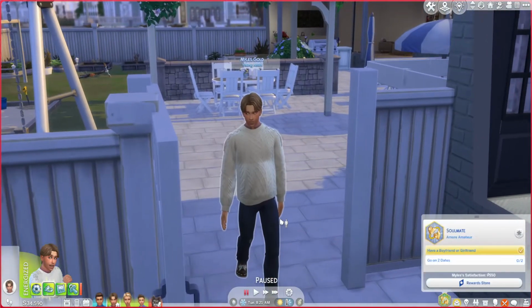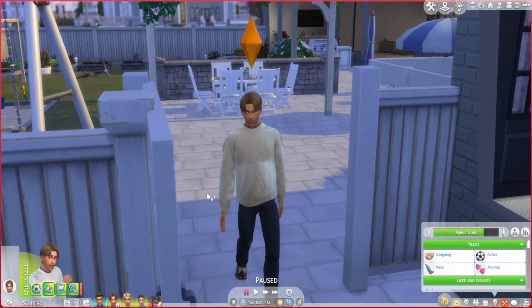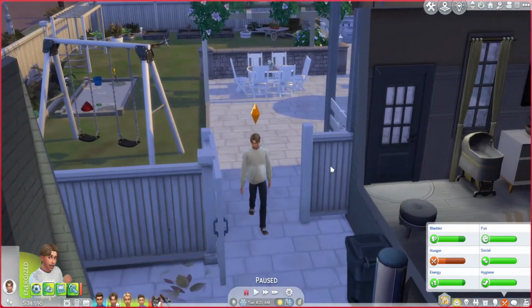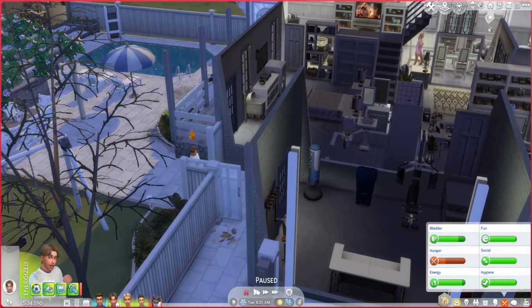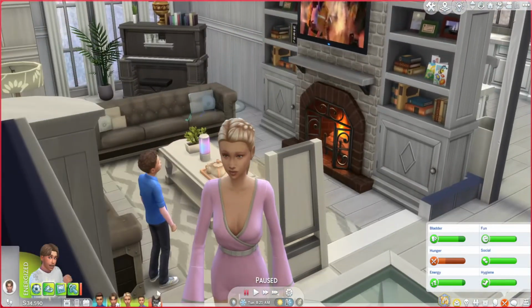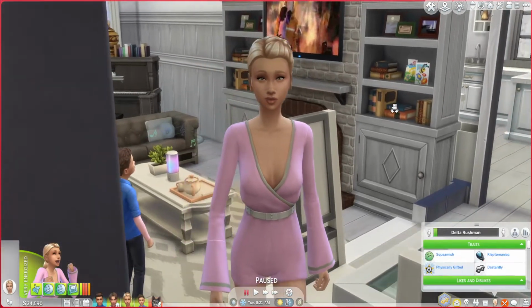He has the soulmate aspiration, but my Sims never leave the house, because I don't like sitting through loading screens. Plus, it never fails that when I go through loading screens, the wants and fears and stuff reappear, and I have to turn them back off, and it's so frustrating. So I don't really leave the lot much, but he's actually on his way to work along with the kids. So this is Delta. Delta is our eldest, and Delta's last name is Rushman.